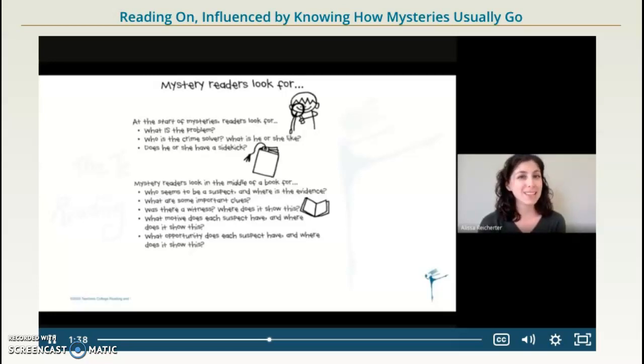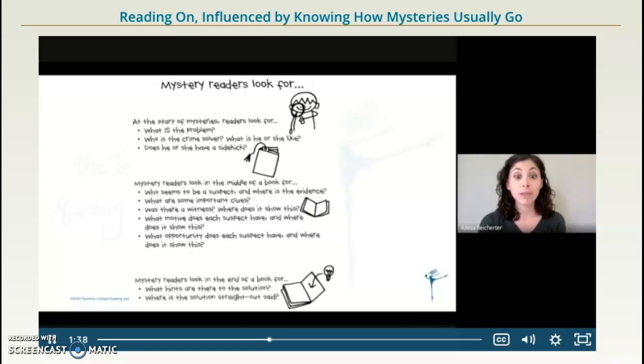Okay, think about the end of a mystery book. What should a mystery reader look for at the end of a mystery reading? Maybe a mystery reader at the end of a book should look for, what hints are there to the solution? And where is the solution outright said? Knowing how mystery books tend to go in the beginning, in the middle, in the end, helps us to know what we should be looking for and thinking about.